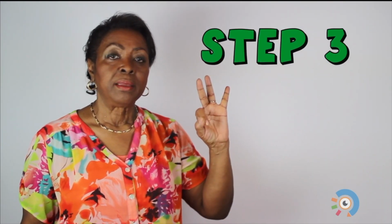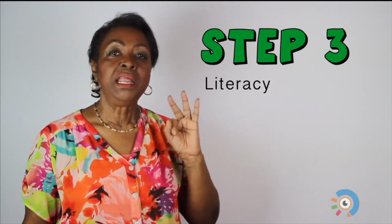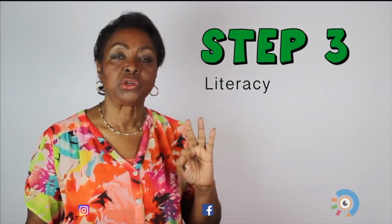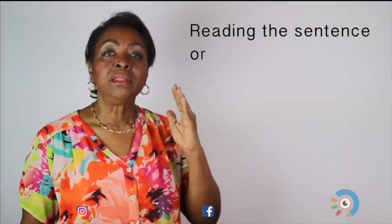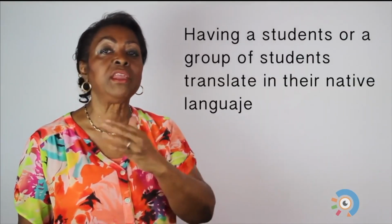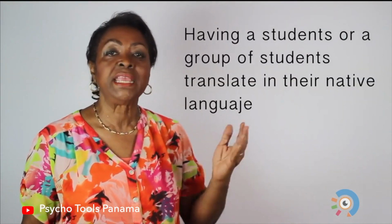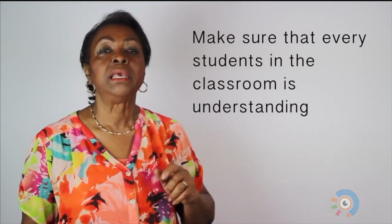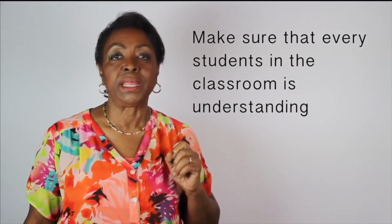Step 3, literacy. Literacy is done to check students' reading comprehension. It can be done alternatively, reading the sentence or the statement in English and having a student or a group of students translate in your native language. The teacher does this to make sure that every student in the class is understanding what they're reading.